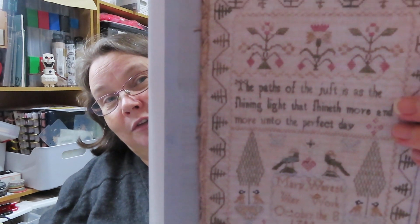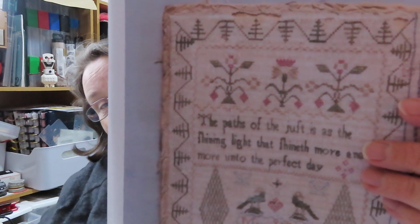Okay, then the next sampler, not that we're in any real order, this is quite abysmal. I had a little tantrum. For some reason I don't have one of the threads, and I don't know if I bought it and I've put it in one of the other project bags, or I didn't buy it at all, and I haven't sat down to figure it out. So I basically just didn't want to stitch on it because I was so annoyed with myself.